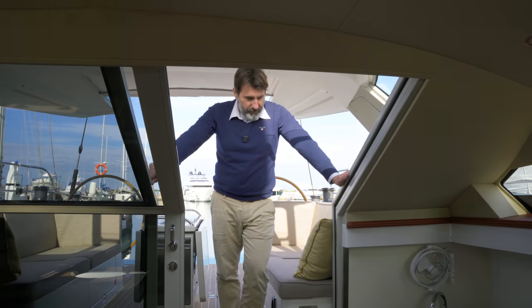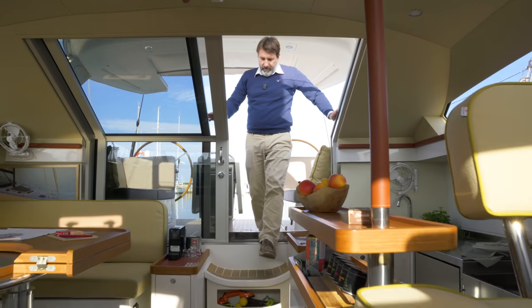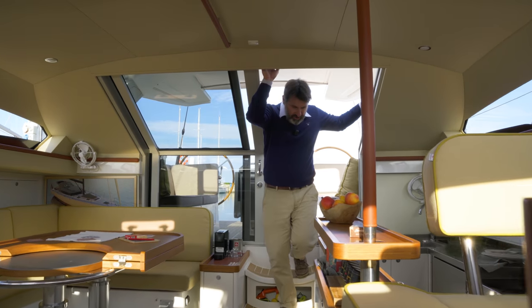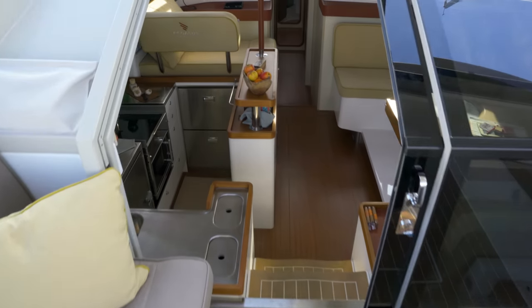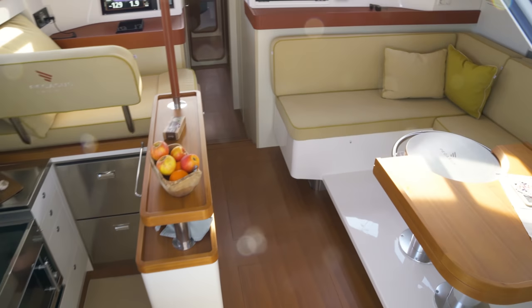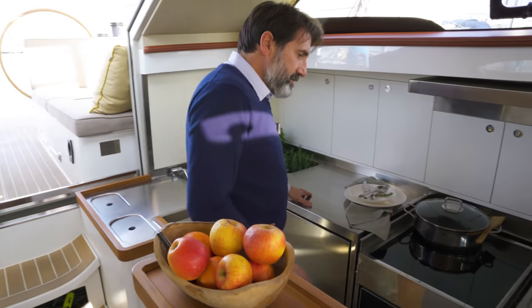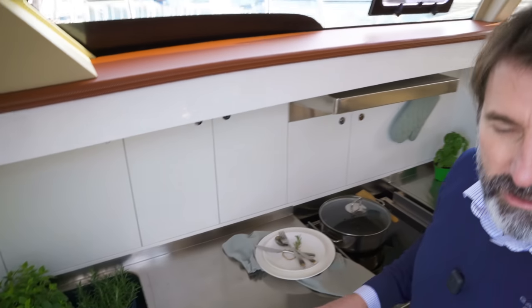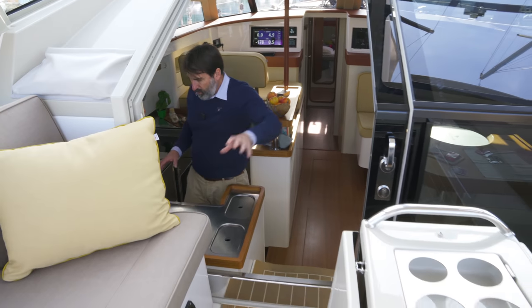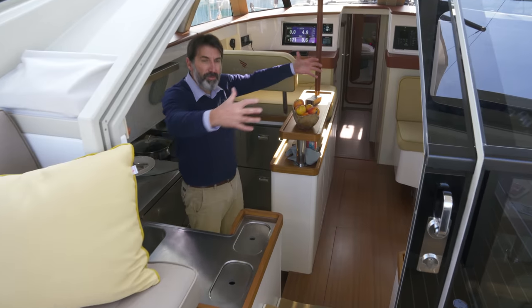One of the main features of Pegasus is how the cockpit and salon are connected together. As you see, only two steps and a side sliding door, so we considered that this would be one connected space. The galley is intentionally placed in this position so that whoever is working in the galley is at the same time connected to the cockpit, to people sitting in the cockpit, or of course to the salon table. So the idea is that all this space works as one.